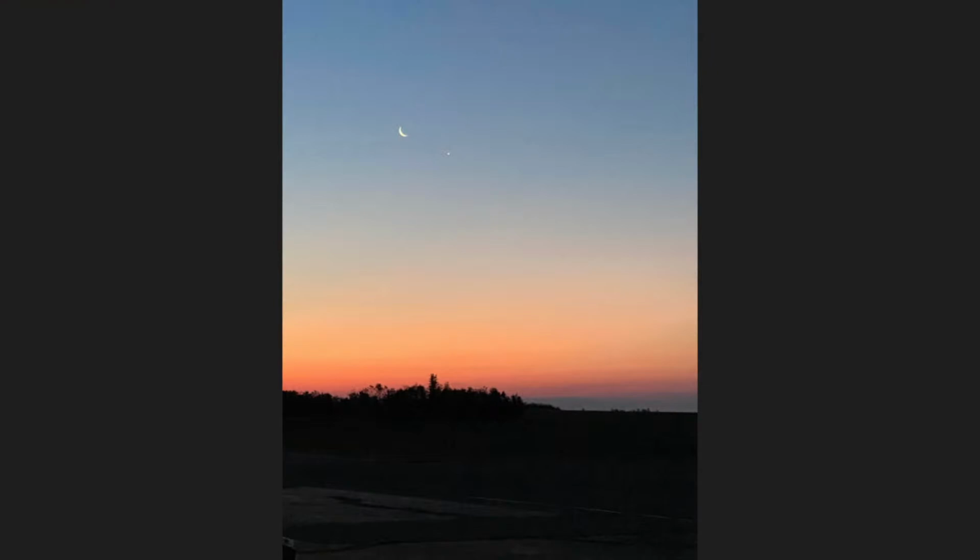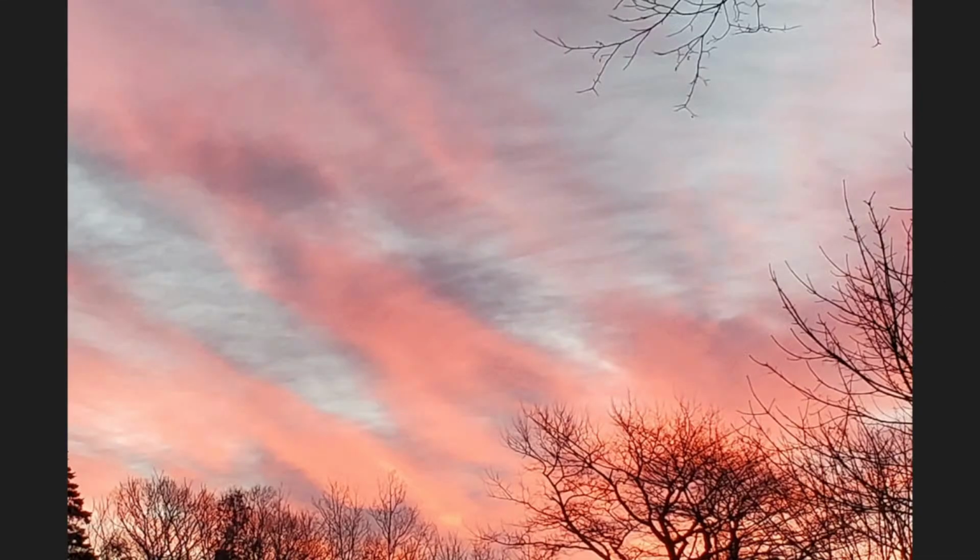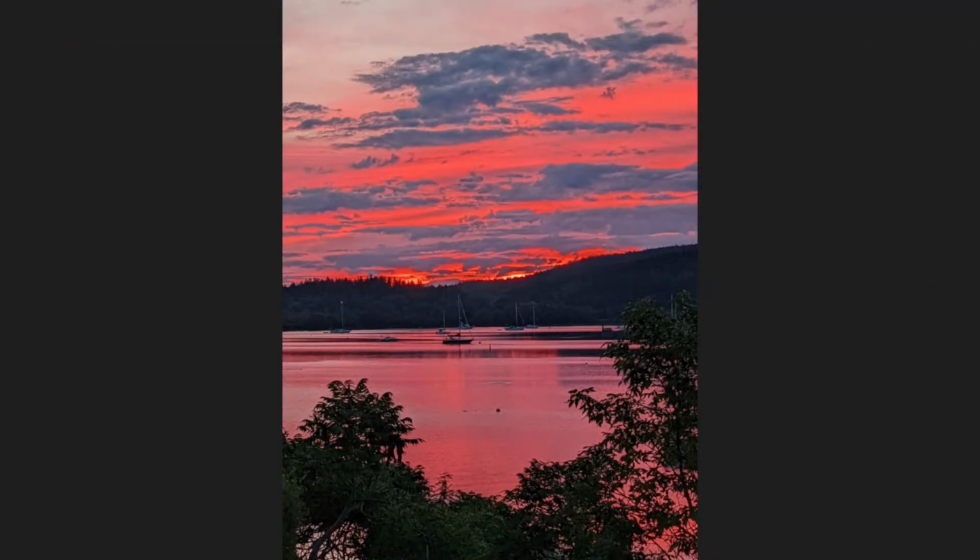Nicely done, Sherry. Julie Warden sent this one. Oh, pretty. Almost at the end, guys, just a few more to go. It's like pink waves. Bonnie Jean Seeley sent this one in. Sunrise from Yacht Haven Lane. Beautiful. The water looks nicely colored like that, eh? Such a nice reflection.